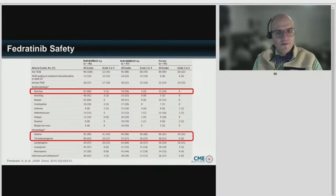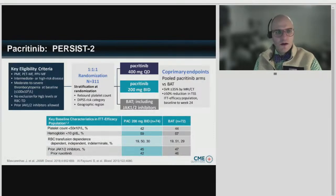But fedratinib does have an effect as well on FLT3, so that does lead to GI side effects, notably nausea, vomiting, and diarrhea, as shown in this AE table. But like ruxolitinib, we also do see some myelosuppression, with patients developing anemia and thrombocytopenia while on treatment.